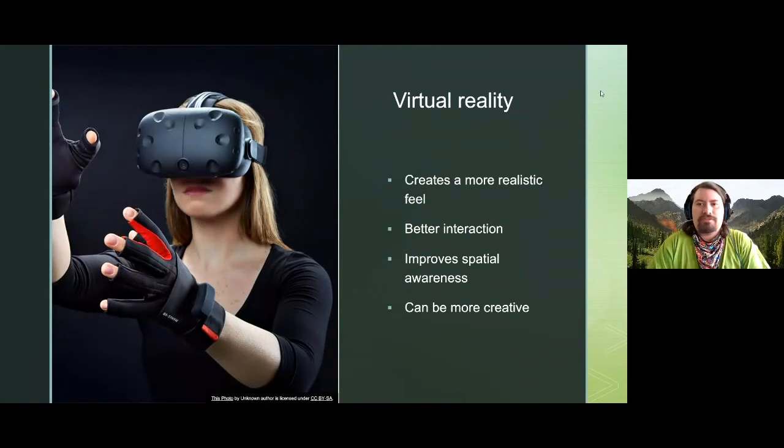So first off is virtual reality. This is mostly used in gaming, where we want to put ourselves in the game. We don't want to just look at a screen using controllers and just walk around. We want to actually be there, experience it, be able to look back and actually see more of the game.